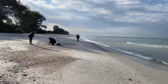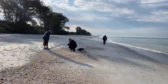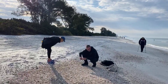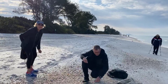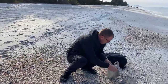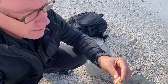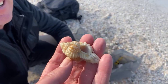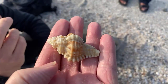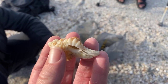Piles of shells up high on the beach here. Some of our friends going through them. Anything good down there? What, something interesting? Oh, a murex. That's a murex shell. Nice. You found that up here? Yeah, right here. Did you see those a lot? On occasion, yeah. That's a lace murex. That is a nice one, yeah.